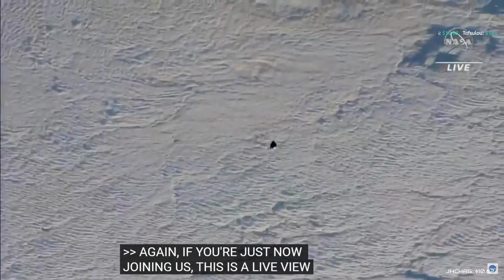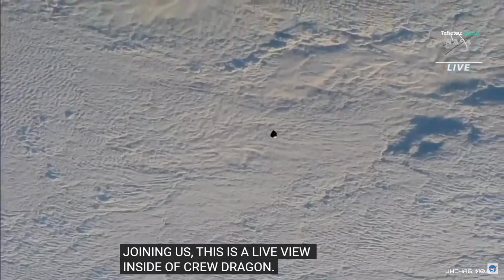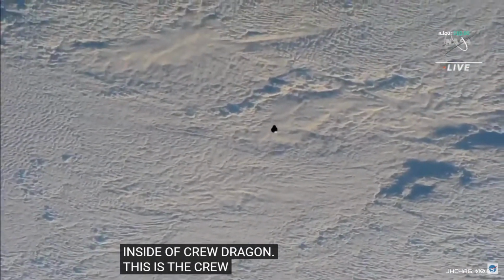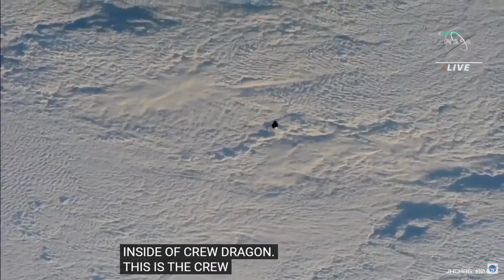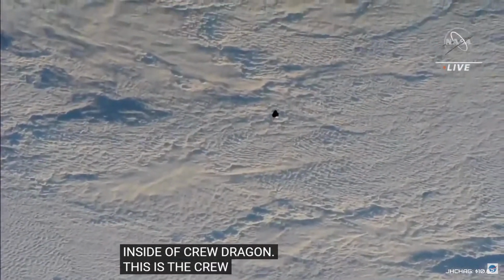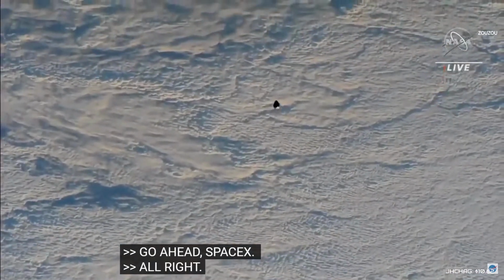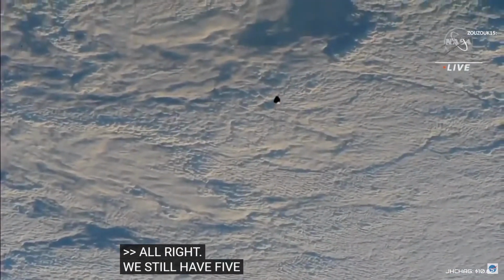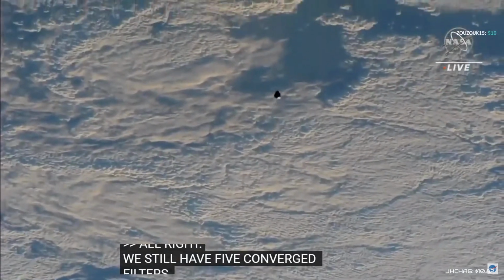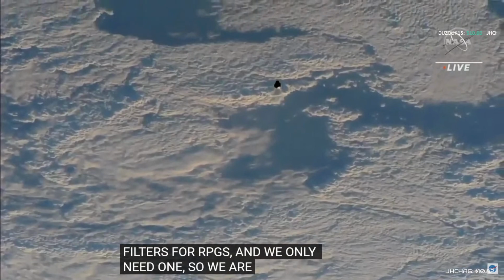Dragon, SpaceX, for RGPS caution. Go ahead, SpaceX. All right, we still have 5 converged filters for RGPS, and we only need 1, so we are not going to be troubleshooting at this time. Dragon is still go for approach. How copy? Endeavour copies. No troubleshooting, so go for approach.